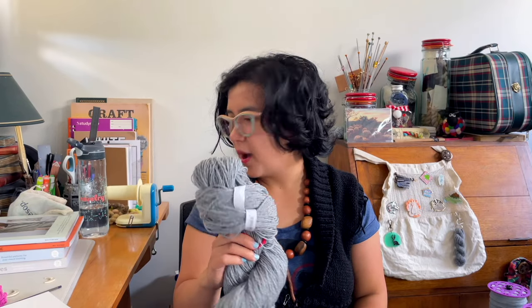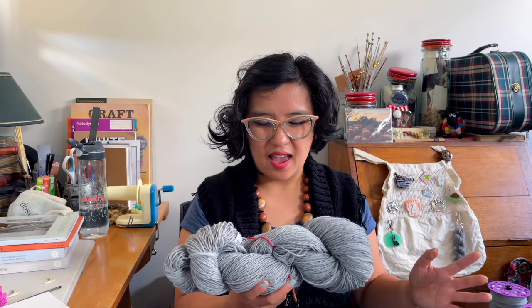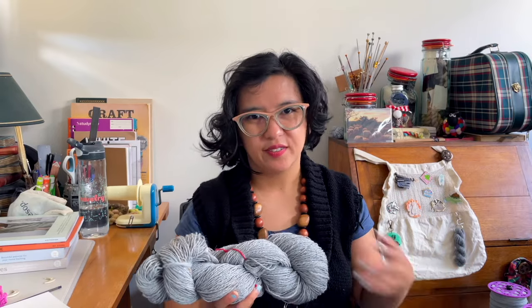I calculated the grist, and it is currently sitting at a heavy sport / light DK yarn, which I'm really pleased about. And of course, I'll recalculate the grist once I have finished it. And I won't do that until I've plied all of the yarn so that I can do it all at once. And the other interesting thing that I have found is how interesting it is to see the difference in how much yarn is being used up from each bobbin.